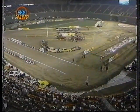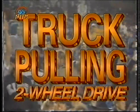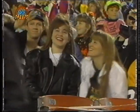You better get out your road atlas to keep up with us here on Super Tracks. We're now taking you to Jack Murphy Stadium, San Diego, California, for super modified two-wheel drive truck pulling. I'm Scott Douglas with you on Super Tracks. The fans at Jack Murphy are having a good time, and they're ready for the funny cars of the pulling sport.